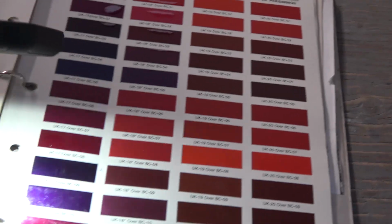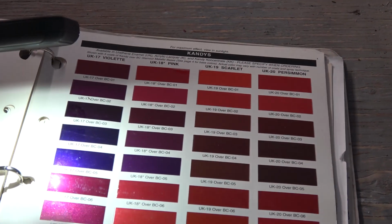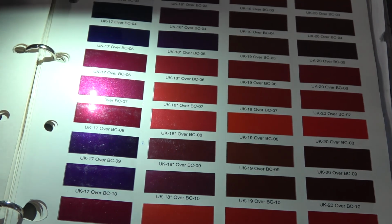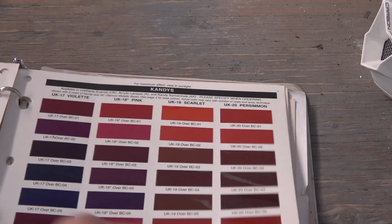Something down here. Wow, those are purple too. These all look like, take the light away, look, these look like dark red and burgundies without the light, and then he puts the light on it, and they're purples and pinks. Wow, it's just like magic, Daddy.